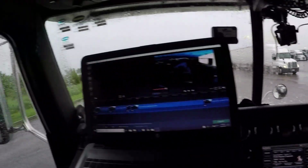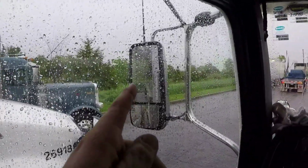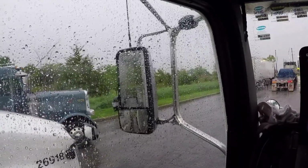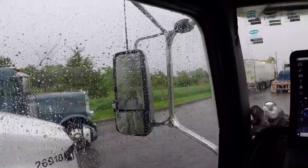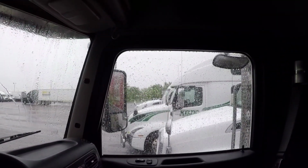And what I'm gonna do, I don't know if you guys can see it in the mirror or not, but I'm gonna hop that back axle up over the curb and put it in the grass, because I need to get the front of my truck. As you can see, I kind of stick out kind of far.